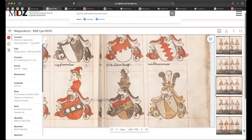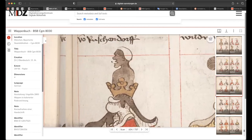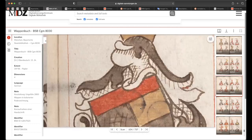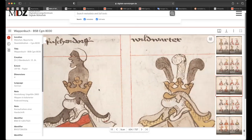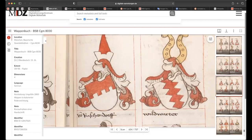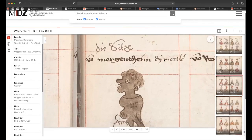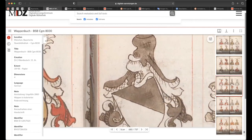More crests right here. Okay, zoom into this one. And that's the family right there. That's what it looks like. And the crest, look at the colors. All right. Three feathers. Got another crest right here. All right, that's the family. Scroll down.